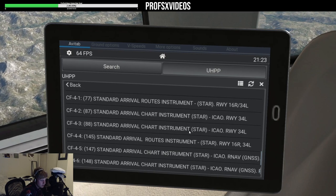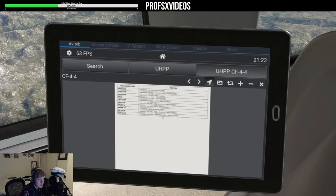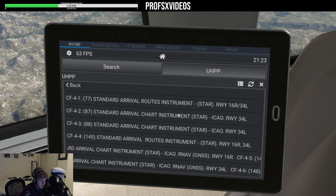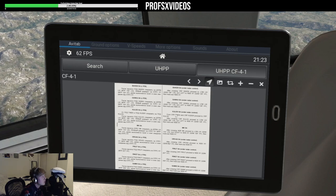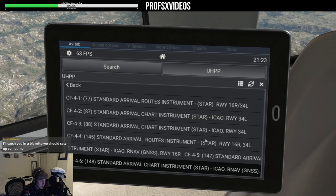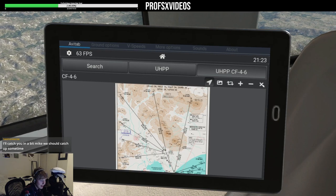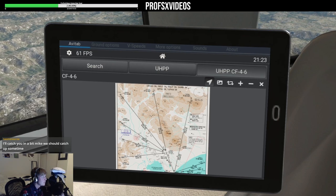Okay, arrival 2.16, right? Right, that's a useless chart. Nope, this is useless as well. Maybe this will be our hope. Aha! What are we, 2.5 November? Why do I keep opening Google Maps?